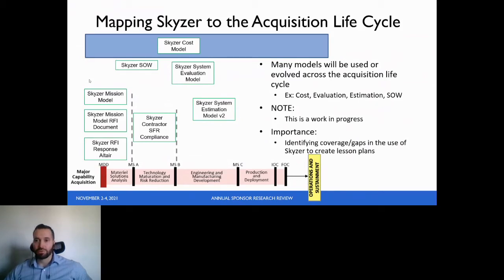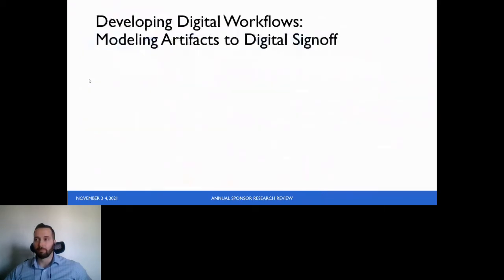We're also using this from a teaching standpoint, mapping to specific curriculum and understanding where we actually have the right coverage and where maybe we don't. If we don't, then maybe we need to develop more curriculum on top of that. Some of the curriculum development that we've worked on is just defining workflows in terms of some of the digital artifacts that we have.